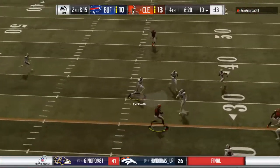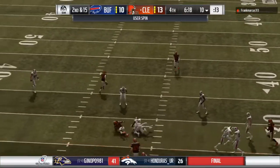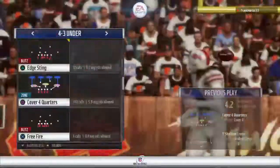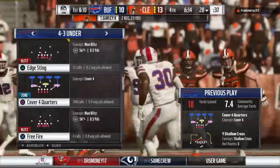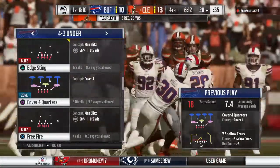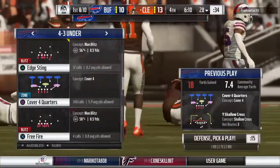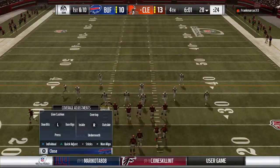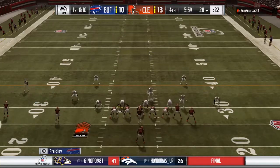Now he'll dump it underneath to his running back, complete. And he works it across the 25 before being tackled. Big yardage there for the Browns, 18. Sometimes it's designed, and sometimes you just have to know when to leave the pocket and move and make something happen. And on that play, he was able to get on the run and was still accurate throwing the football.